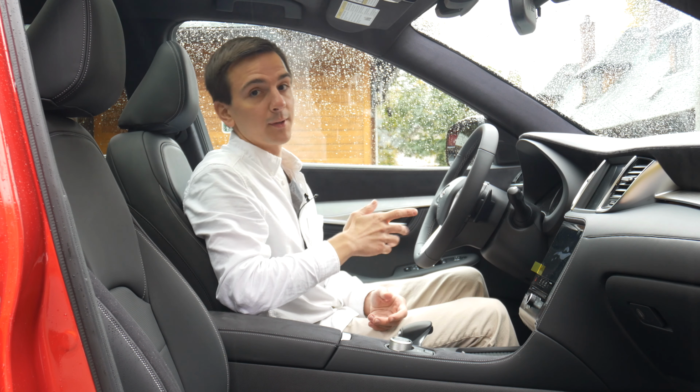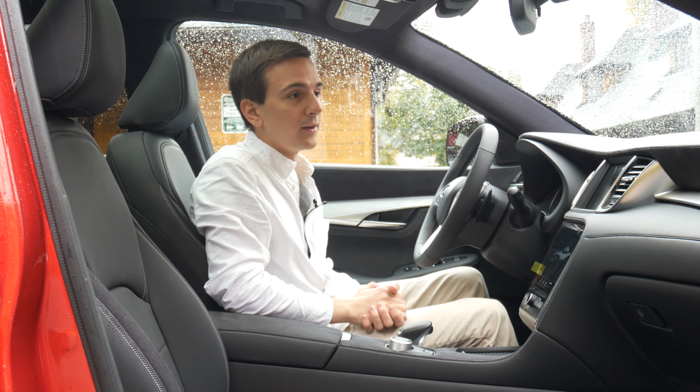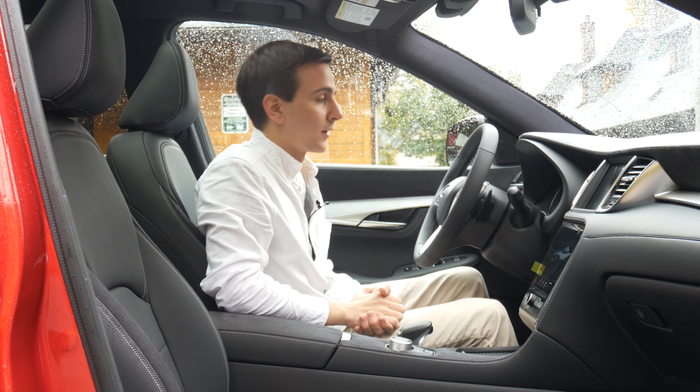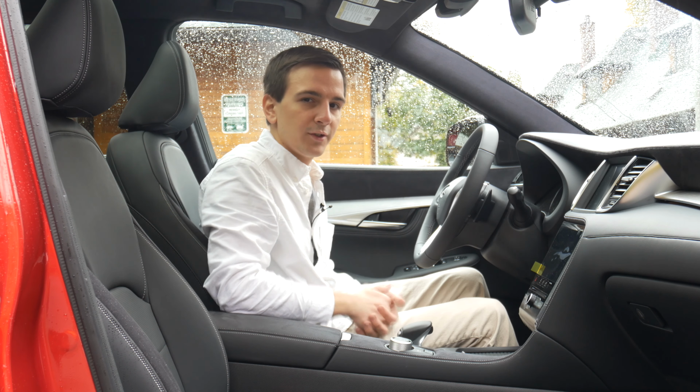We also have a nice head-up display. It's bright enough that you can see it all, and it's also big enough that it's easy to spot, so you don't always have to look down on your gauges. And yeah, I'm very happy in the front seat. Let's hop in the back seat because there's a couple of cool features down there.